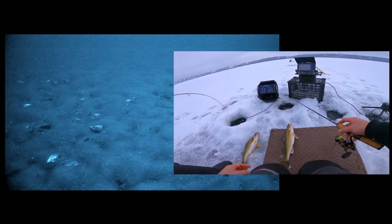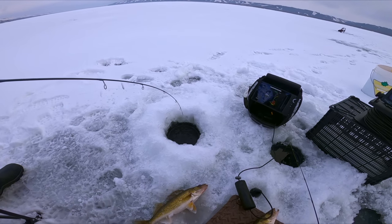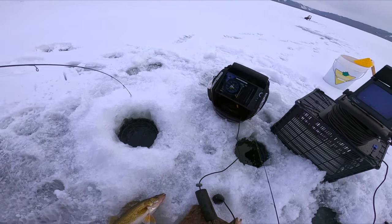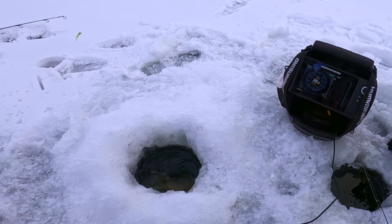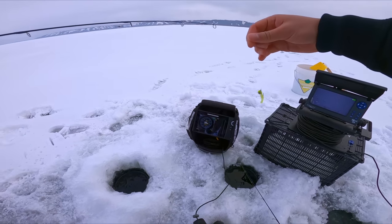Oh, okay, there we go. Okay, you got it. That looks like a nice one, hey? Not too small. They're the same size. It's at the hole. Careful. When it's at the hole, don't pull too hard. Okay, but that one was pretty good.